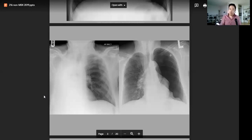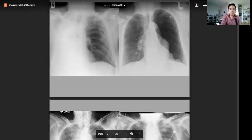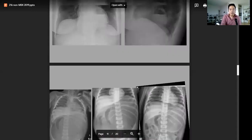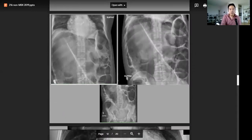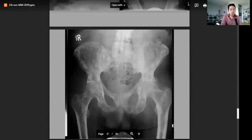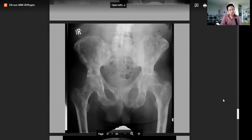So this kind of work is what a general X-ray technologist would do. And of course, chest X-rays are not the only thing that we do. If I scroll down a bit, we'll start seeing things like abdominal X-rays, and then we also do X-rays of people's bones. In this particular case, very sadly, this person has very, very aggressive cancer. And what we're looking at is the pelvis and the hips of this person.